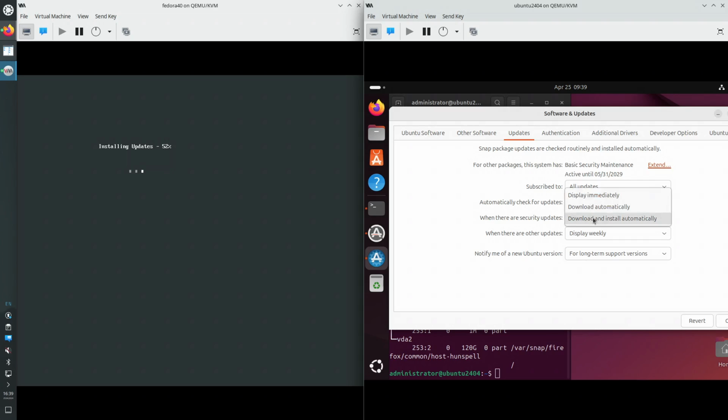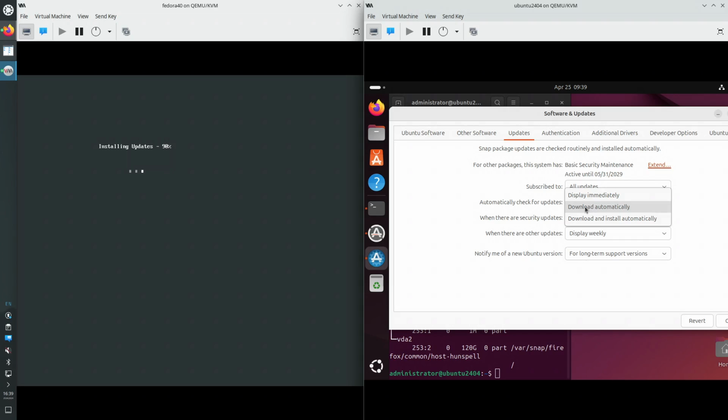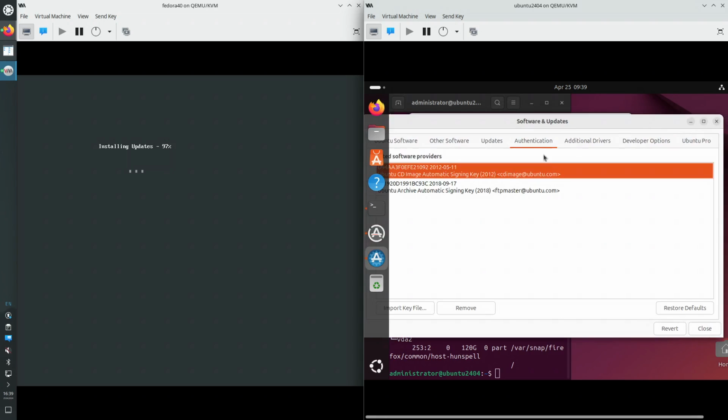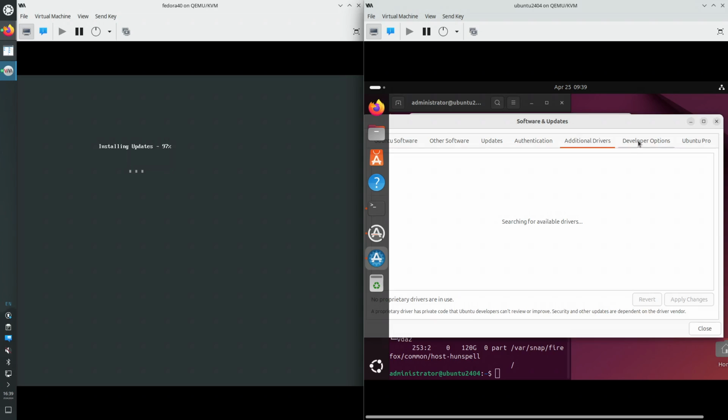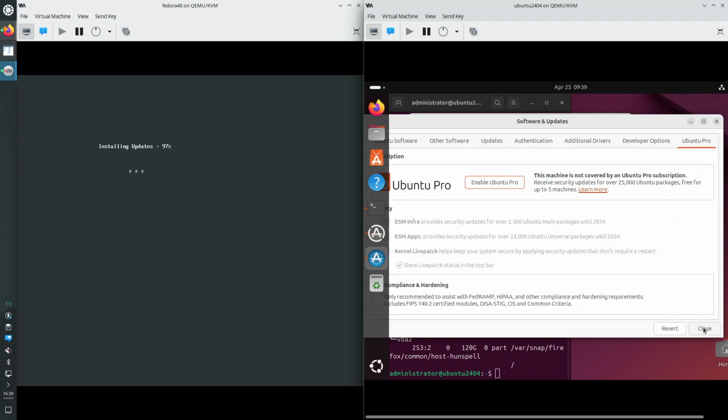Interesting that I don't have the option of not doing anything if I have updates available. Display immediately, download automatically, download and install automatically. Let's make this thing the longest possible, every 2 weeks. And this thing, download automatically. Interesting option. And close.